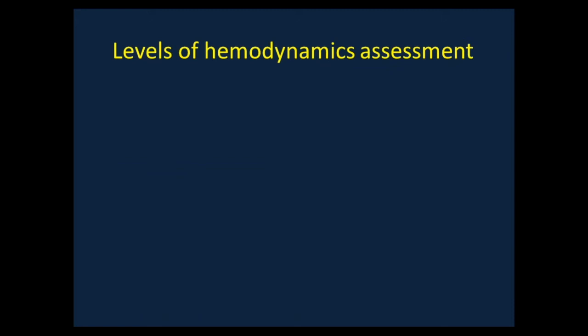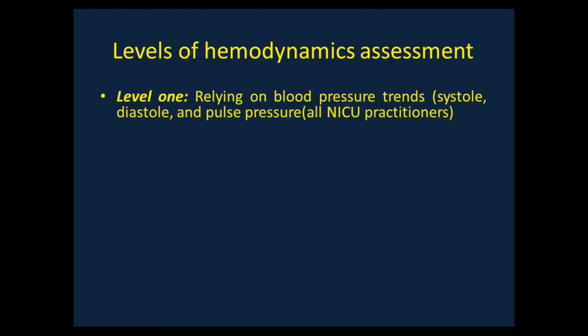So that's why we thought about dividing the levels of hemodynamics, because we cannot teach everyone in the NICU, like physicians, nurse practitioners, nursing staff, the details of hemodynamics, but we can divide that into levels. So level 1, relying on blood pressure trends, systole and diastole, pulse pressure, can be applicable and can be taught to all NICU practitioners.